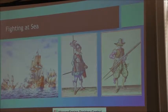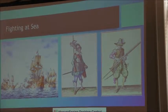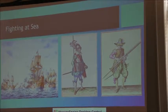Then they're going to shoot their cannons at each other to tear up the sails and rigging. Then they've got to bring the ships together and tie them onto each other. So it's not a fast process. Once you get to the fighting, that part will actually go pretty quickly. But men using these same weapons that we looked at before, fighting on ships instead of on land.